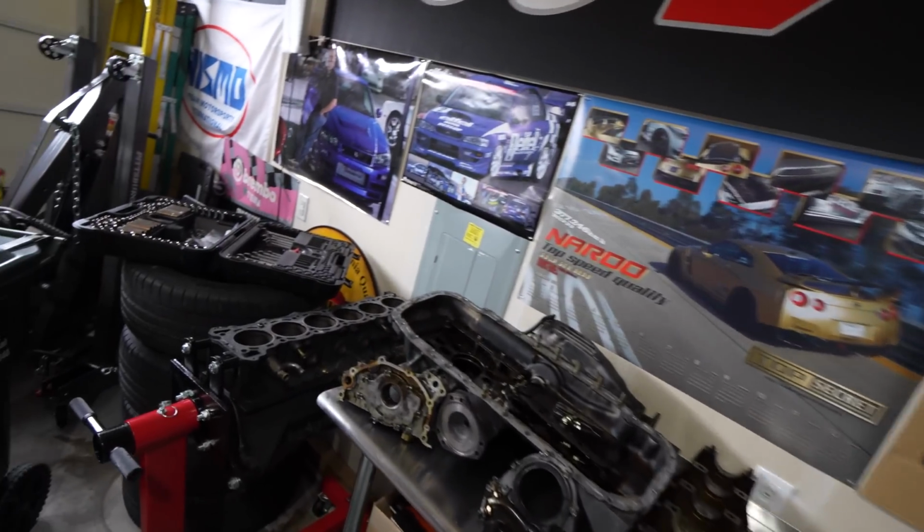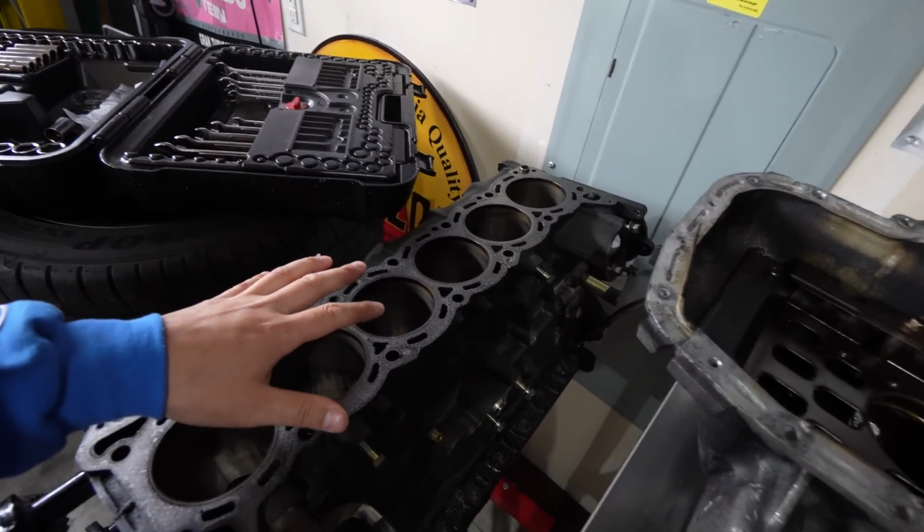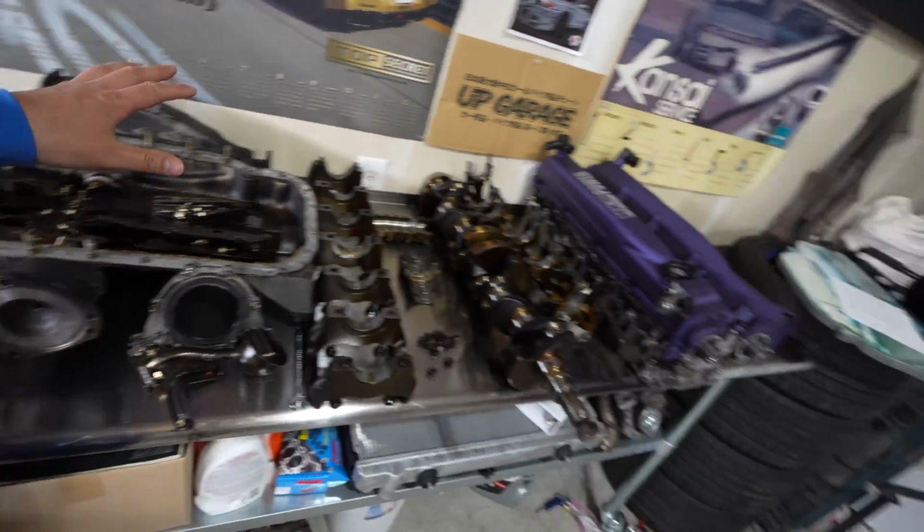And we are in the process of building the RB26. So if we can grow the channel, I've got more than half the money set aside already for the Nitto RB28 stroker kit, and we will get there, guys.